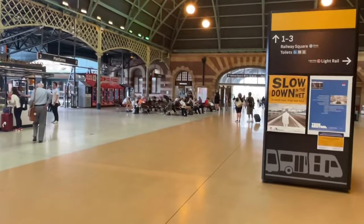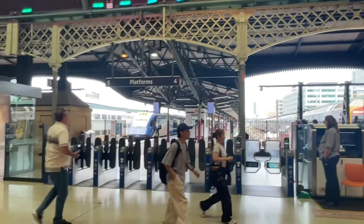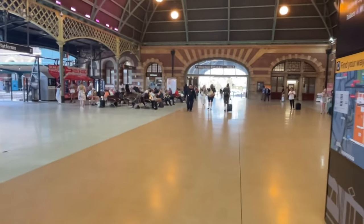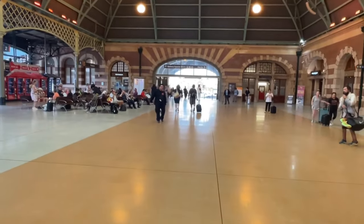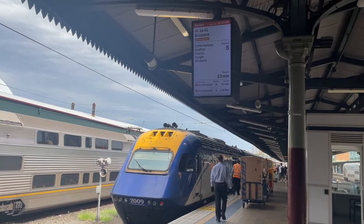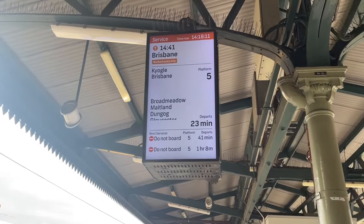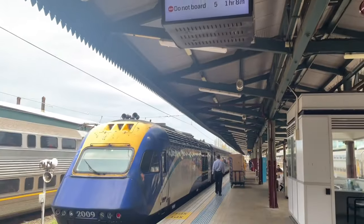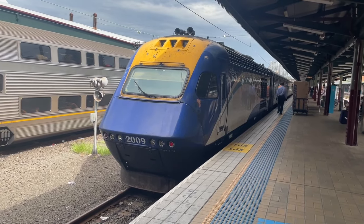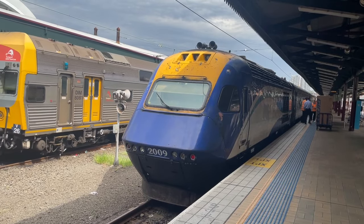Anyway guys, we're on the concourse now. Our train is on platform 5 already. Can already tell that we've got XP 2009 on the train. I'll go have a look at the leading power car in a second. And here we are guys, 23 minutes till departure, all the way through to Brisbane, 2:41. XP 2009 is on the train. Also got a V-set departing, V26.